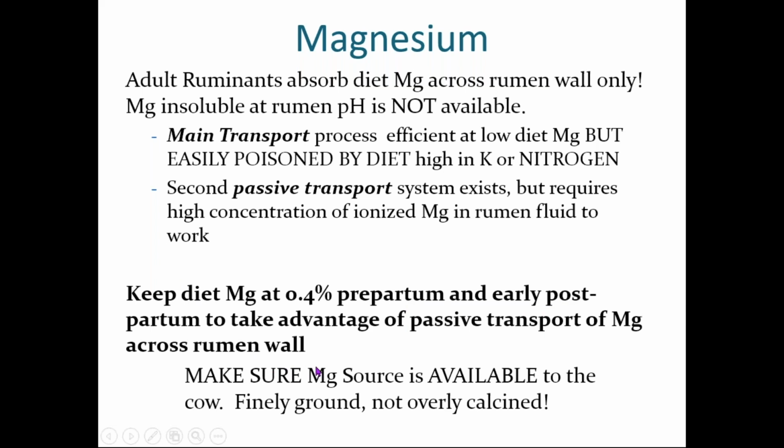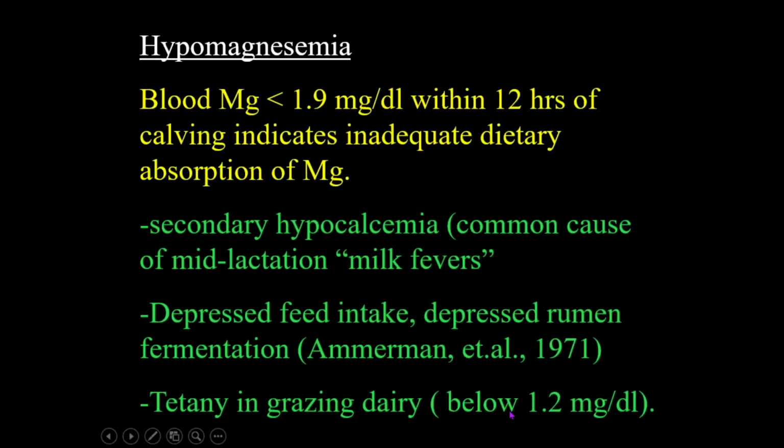To do this, make sure your magnesium source is available to the animal, and it has to be very finely ground. How do you check if your animals have hypomagnesemia as a problem? Pull a blood sample. If their blood magnesium is less than 1.9 milligrams per deciliter within 12 hours of calving, you have a problem with either inadequate dietary magnesium or inadequate availability of the magnesium in your diet.